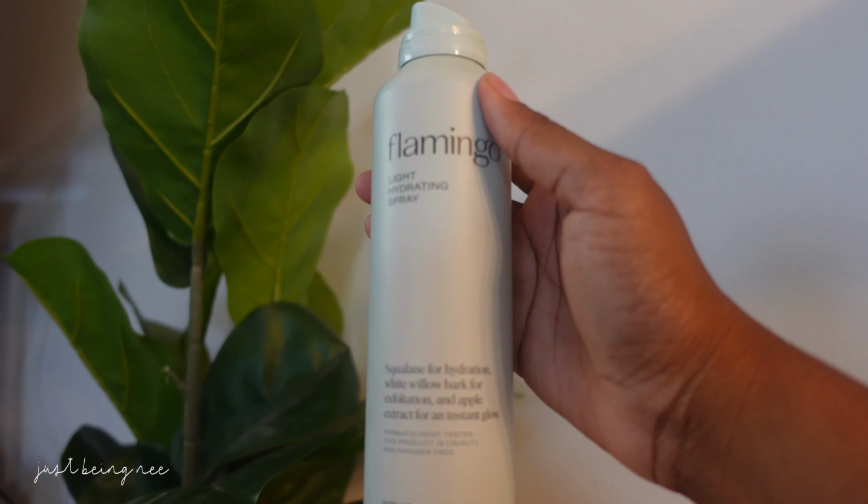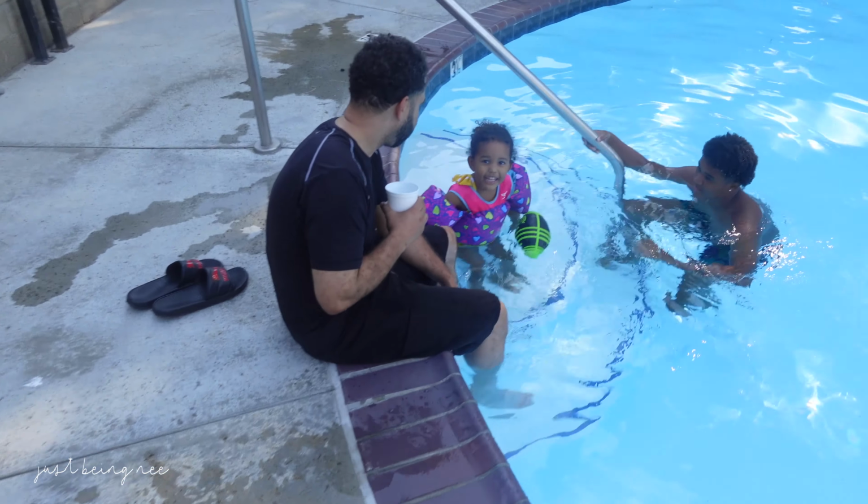So we just made it to the pool, and it is just us here. There's nobody here, but the water is pretty cold. And the pool's a little dirty, if you ask me. I would like it to be a little cleaner than what they got it. But we're here, and Rylan is having a blast already. And everyone's here having fun.